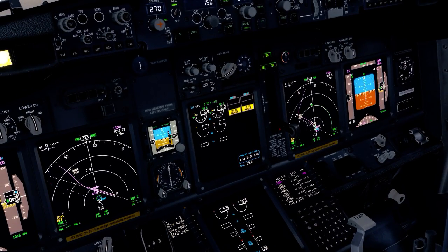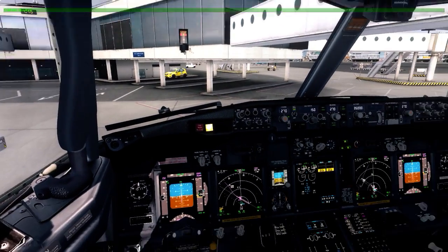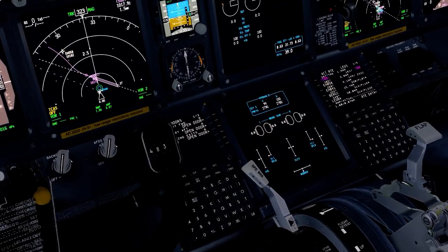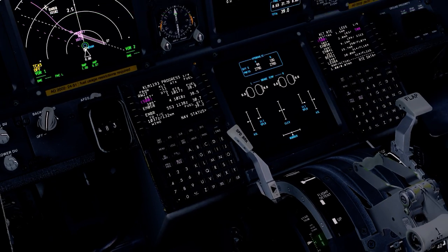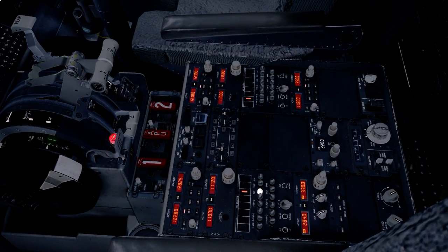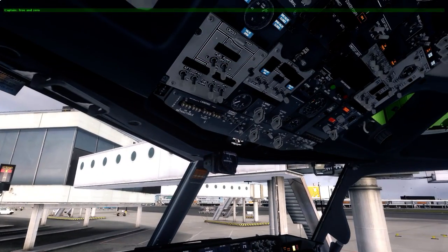RTO. Speed brake lever. Down detent. Parking brake. Set. Stabilizer trim cutout switches. Check and set. Set and check. Wheel well fire warning. Checked. Radios, radar and transponder. Code check. Standby. Set and check. Rudder and aileron trim. 3 and 0. Takeoff briefing.